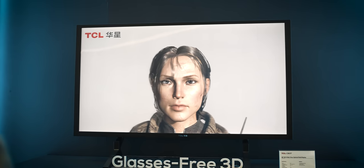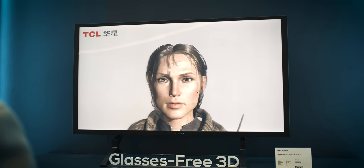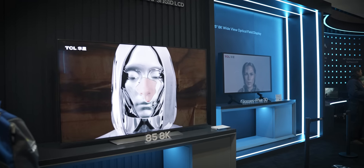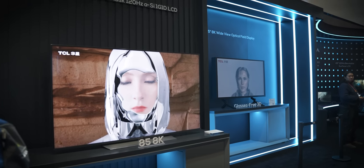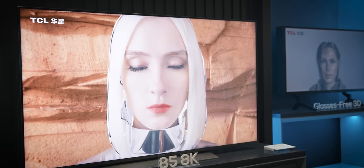TCL's demo worked best at a distance of around a couple meters from the display, and the content being shown was exactly what you see here, just a 3D model of a woman's face. But I'd love to fast forward to optical field TVs in 5 or 10 years' time and see where we are. This seems like a really promising technology.